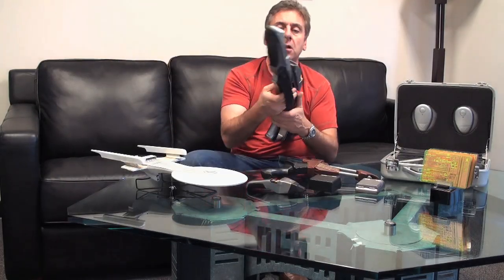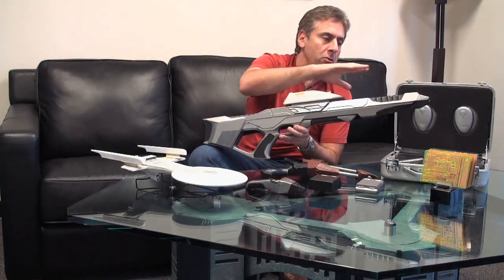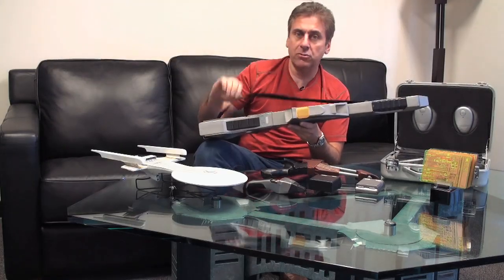It's different. I own a stunt version, a hard resin version, non-light up version of this. This one's a little better. It also has vacuum form. Batteries go up here, and it's got the fully retractable strap.